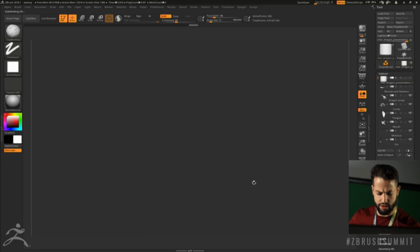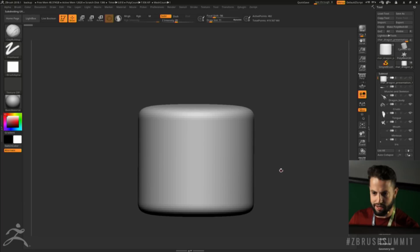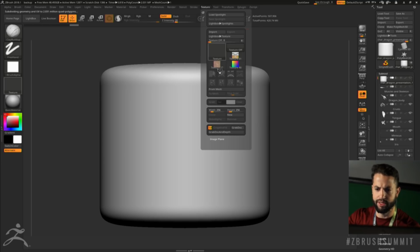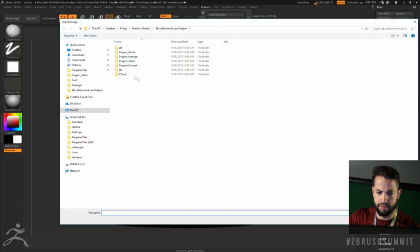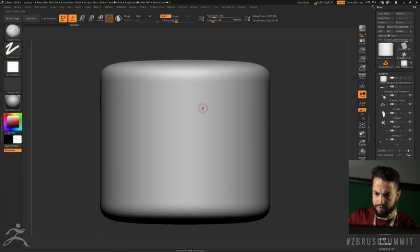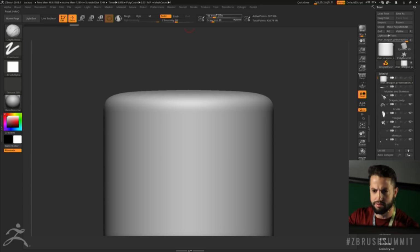So we're gonna go back here to our humble beginnings. Let me subdivide this. I'm just gonna demo on this one because the dragon will take so much time. So we come here to our texture, we load. Let me import. And one good thing about this is, if you take time to do your alphas, once applied they can store height information. So you can use your grab docs or anything that you spent time refining to extract that nice detail out.